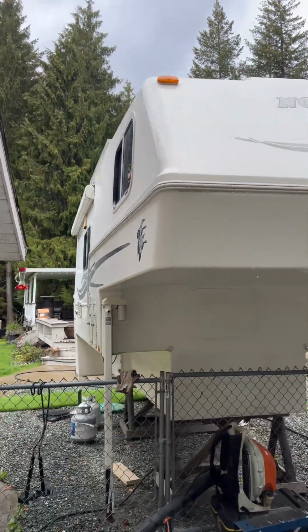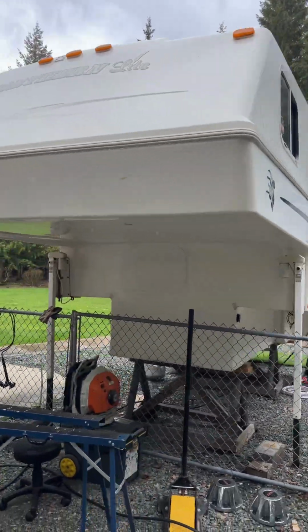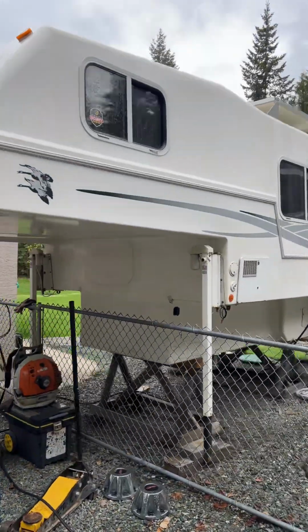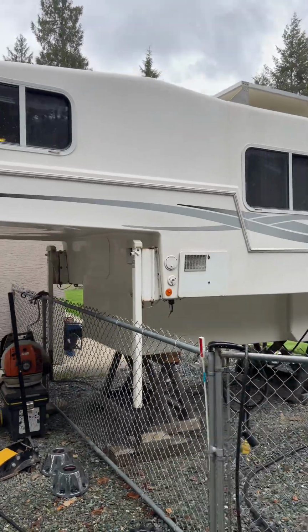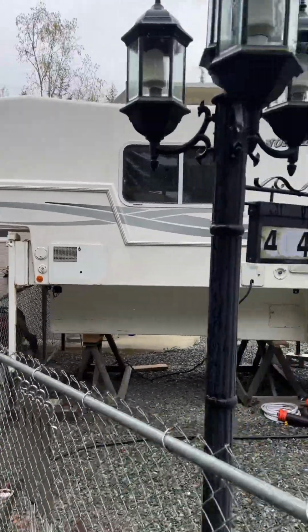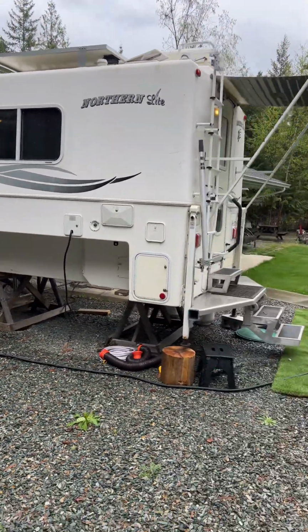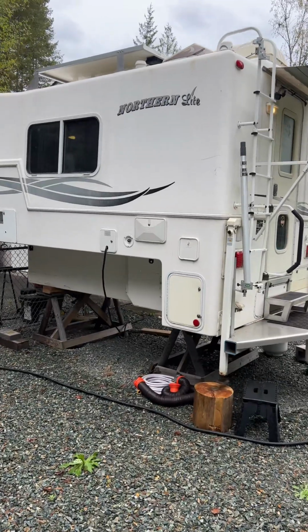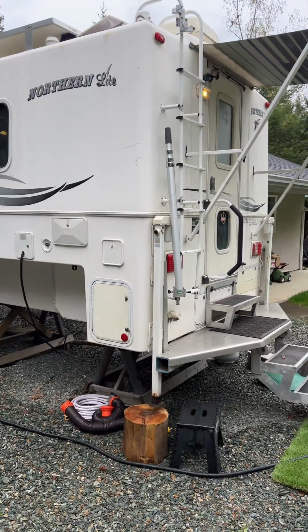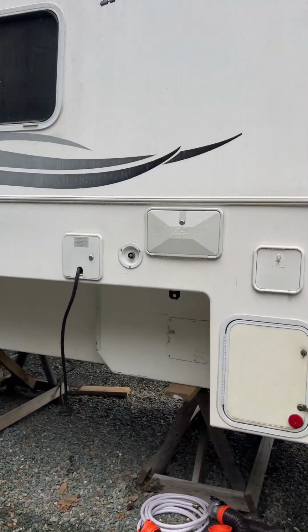Northern Light 10-2, 2006. Short video, excuse the mess around it. Obviously dry, just been sealed last fall, 6 months ago. Been through the winter, we winter camp with it. It does a wonderful job of that, as long as you're dry and winterized. It's just been unwinterized.